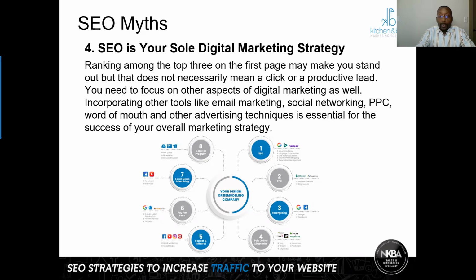SEO is a long-term strategy. It's not instant. So you need to incorporate that with more paid strategies, which are more instant, like Google AdWords or the social media ads, Facebook ads, Instagram ads. Those are immediate, while the SEO is working in the back end long-term. And also you have reputation management, which you have to pay attention to in terms of what is being said out there about you in terms of your reputation and PR. So that's something you need to think about.